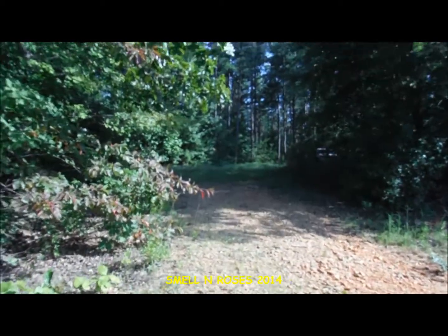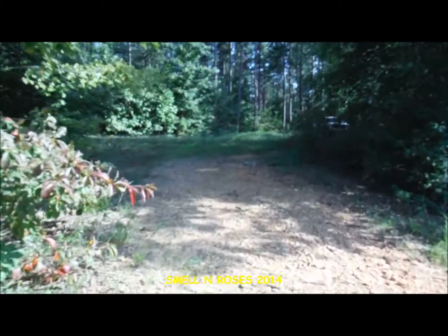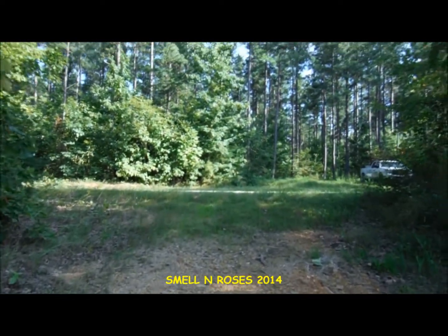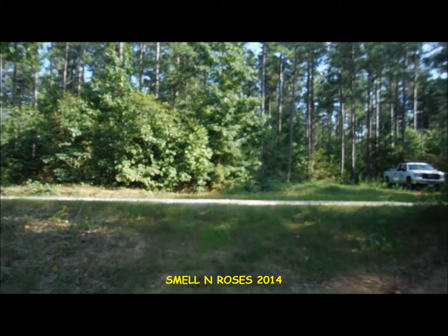And just up here, the trail crosses one of the forest roads, so I just found the trail and parked along the side of the forest road. And we're going to cross the road here and hike down into those woods.